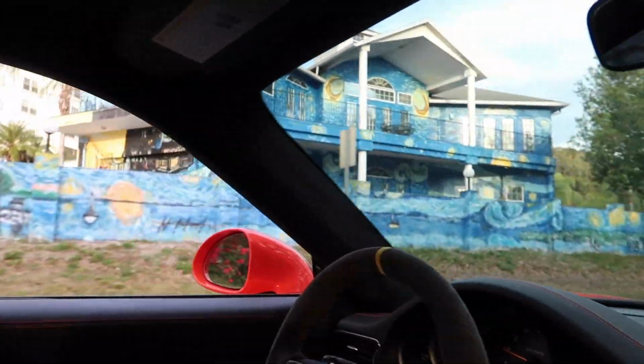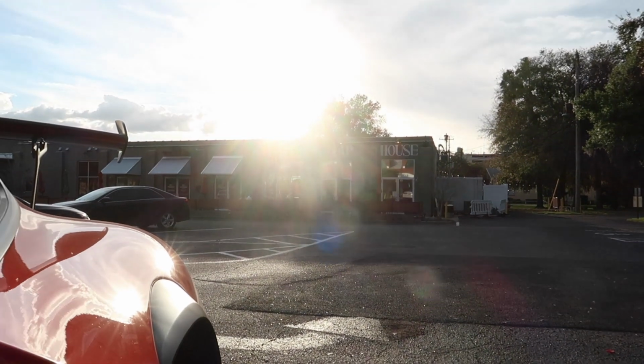Starry night. We stopped real quick and got some chicken and waffles at this cool little spot. I don't know what this is called. This place here, Brew and Tap. It's a loop, so we've got some different roads on the way back. We're just kind of chilling, having fun.